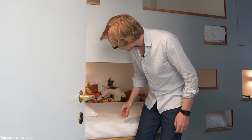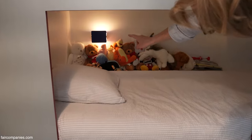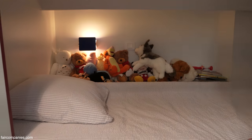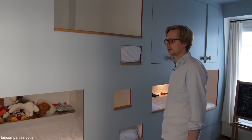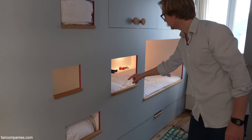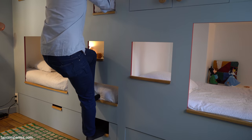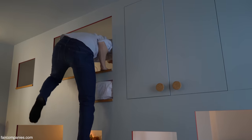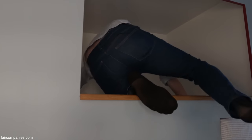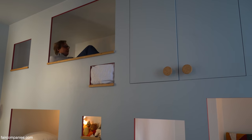Each side has its own shelf to put whatever he wants, and a personal light. It was important not to stay too serious, so there are a lot of holes. Some are like a window, a small window. Some others create a kind of ladder. So you go up to your bed, and you have your cabin, your hut, and it's a perfect spot, you know.